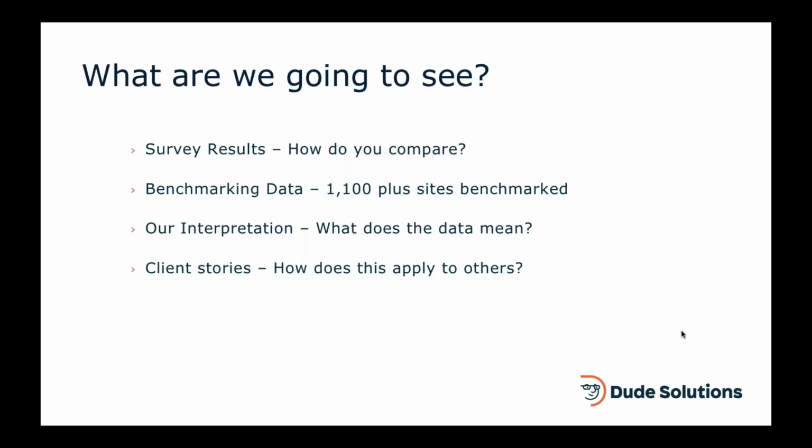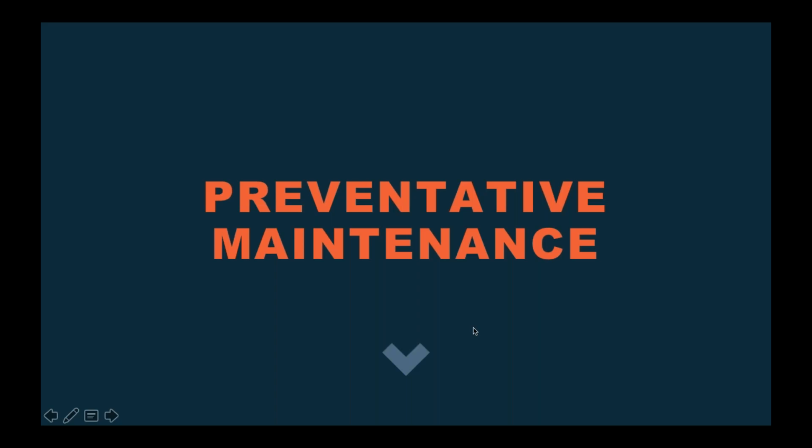My hope is that through this, you'll get some stories that you can share with others in your organization, ways to look at how you're tracking data or how you're not, and what that might mean, why something might be important to look at, and what you might want to do in terms of getting others in the organization on side to track something like productivity or number of work orders or resident satisfaction, all kinds of things that we'll touch on. So first topic will be preventative maintenance.